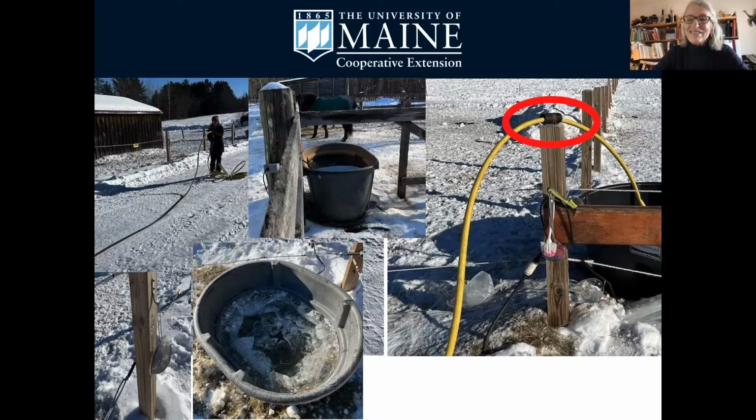Go ahead. And then Mary has a Nelson brand automatic water that has a heater built into it. But it's really important to check that every day to make sure that it's working correctly.